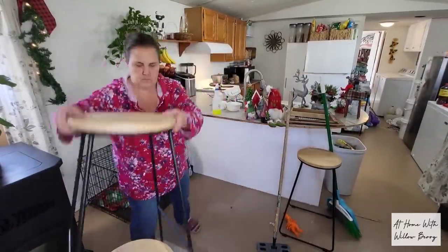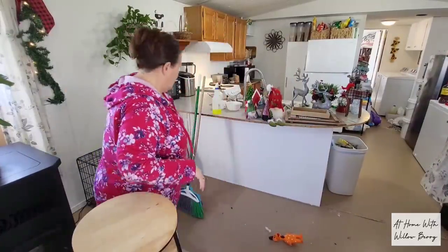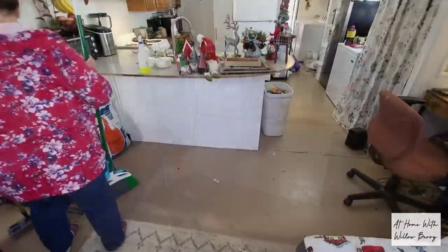We're supposed to be moving in late May, just as soon as the boys finish the school year, and I can't wait. I love living here, but I'm excited to start our new adventure in our little homestead.